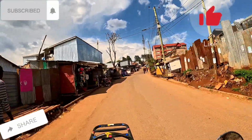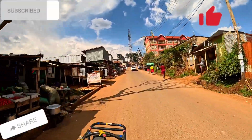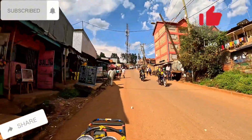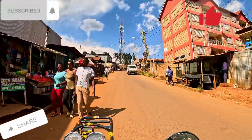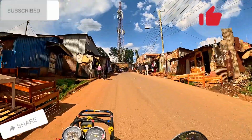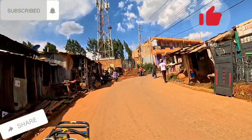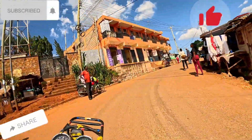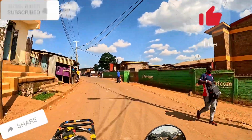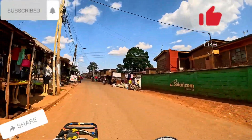The same route that we had left before, we decided to take it again as we were trying to find a way out from Kawangware. You can see the kind of structures that people are living in. It's an iron sheet house with what I will call a first floor, the same way you say ground floor, first floor. Those houses with the iron sheet have the first floor and the second floor.